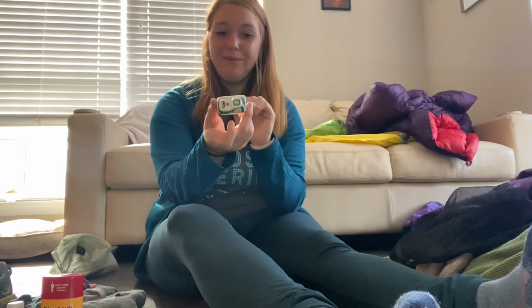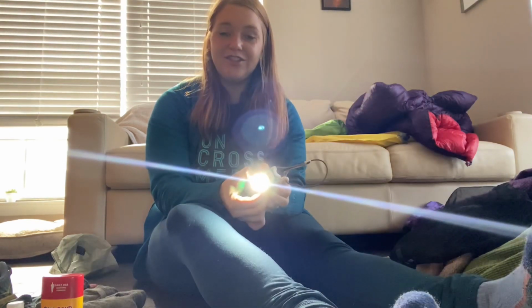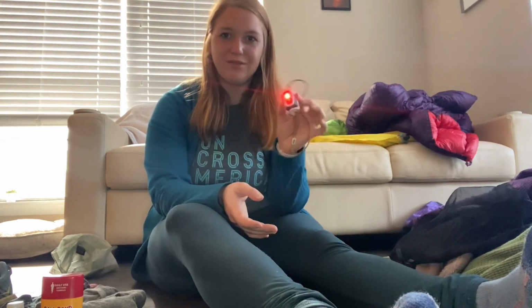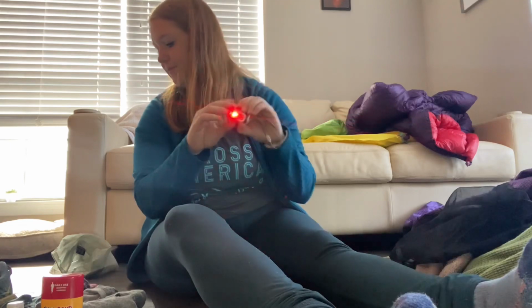Next was my headlamp. I used the Petzl Bindi. It was wonderful. It did the job and it had the red light. So if I did get into camp, and usually for me, it was waking up early at camp, I could use the red light and not disturb anyone who was still sleeping.